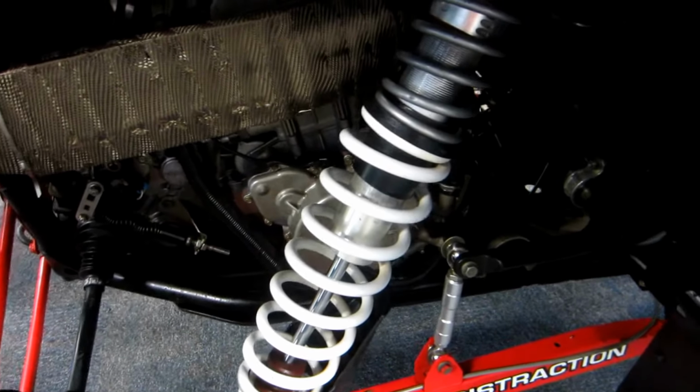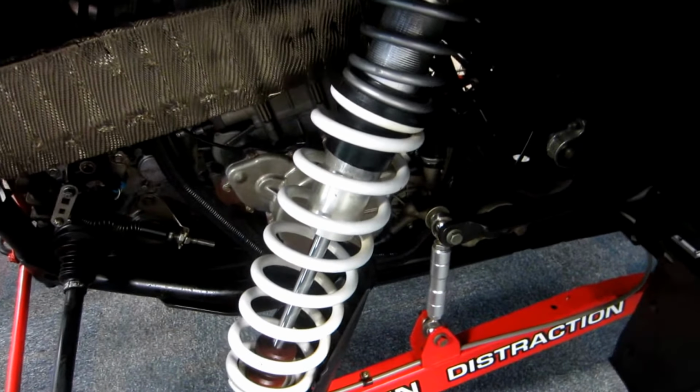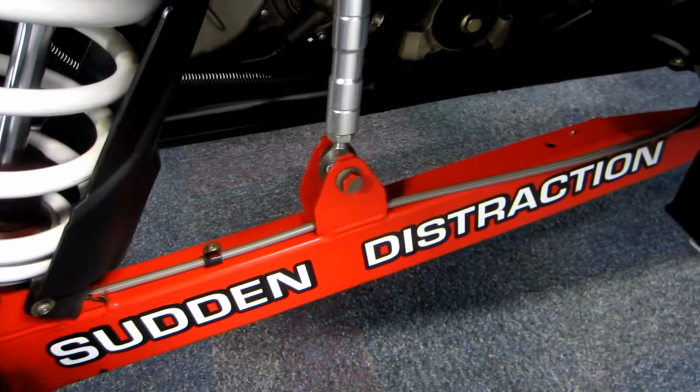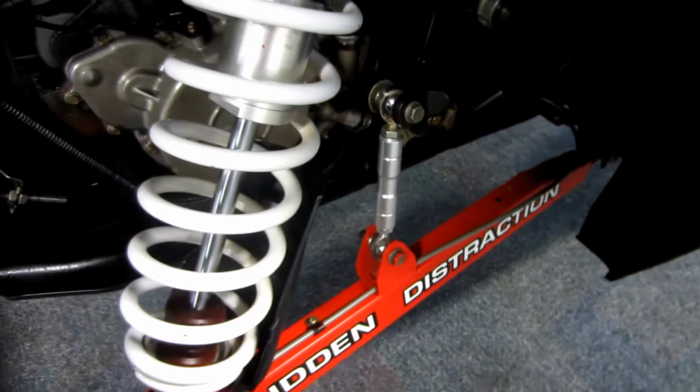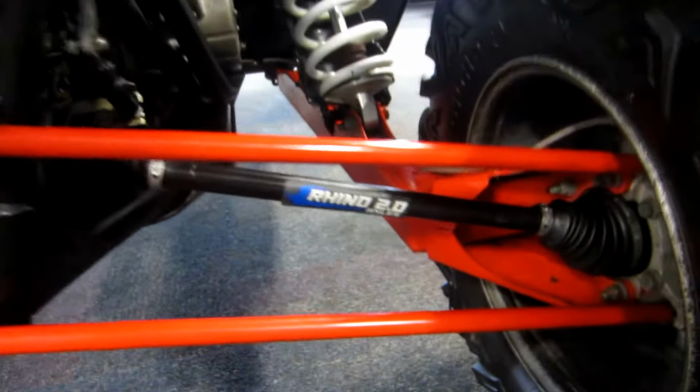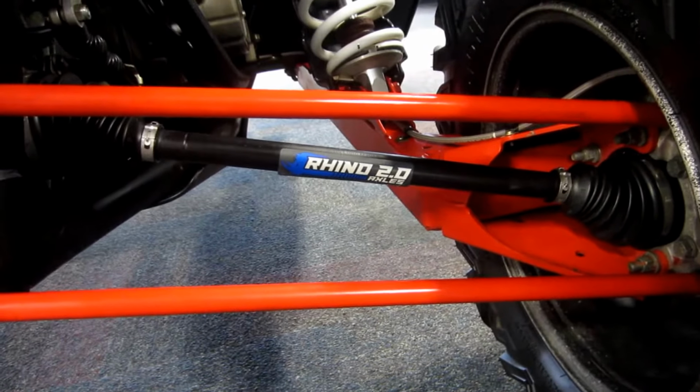Rear suspension with 18 inches of travel, 13.5 inches of ground clearance, aftermarket sway bar links, Gibson dual exhaust system, Rhino rear axles.